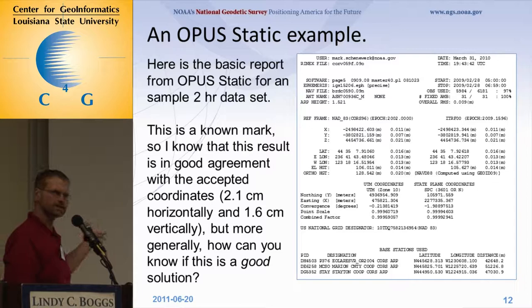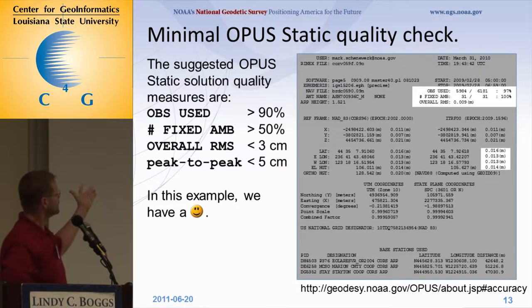The real question is, if you got this solution back, how would you be comfortable with this? Would you know how well you could do with this? Well, aside from verifying that you actually told OPUS the truth, that you gave it the right data set, the right antenna type and the right antenna height, because I know you would never lie to OPUS, what you should do is, and we publish this, I give the URL for this as well, we publish certain guidelines. These are a minimum set of quality control measures that you can use to evaluate how good you are doing. You want more than 90% of the observations available to be used. I used 97. You want more than 50% of the integers fixed to their ambiguity values.